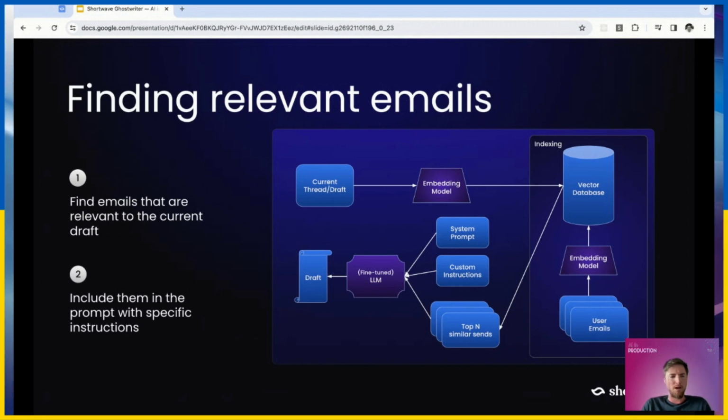And so we get a bunch of results, and we take the top 5 to 10. This depends on the exact length of the emails and other conditions. We take 5 to 10 sample emails you sent. We combine them with a system prompt that we've written and some custom instructions that the user can give, like preferred language or preferred sign-offs, etc. We take all of that, we combine it into a single large prompt, and we run that through an LLM. And the LLM will then output the draft. For Assistant, we just use off-the-shelf GPT-4. But for the autocomplete model, we actually noticed that we can improve its performance significantly if we do some fine-tuning.